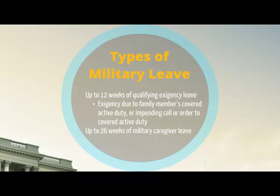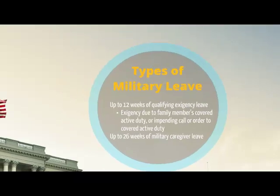An eligible employee can take up to 26 weeks of leave to care for a spouse, child, parent, or next of kin who is a covered service member with a serious injury or illness.